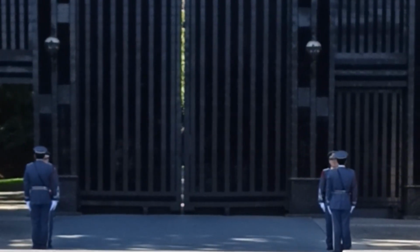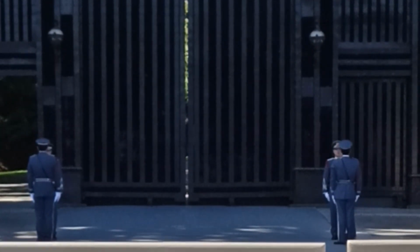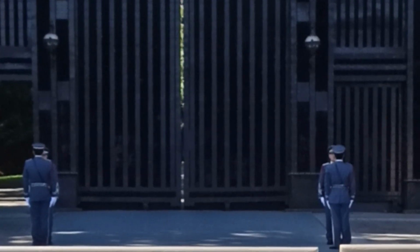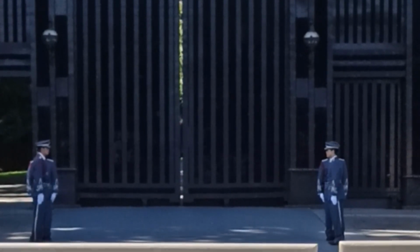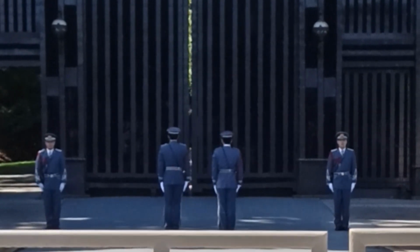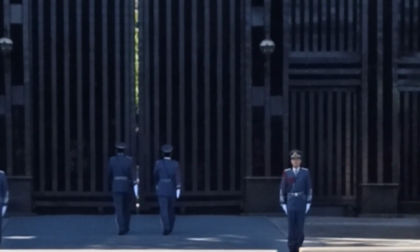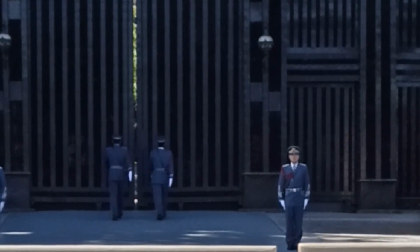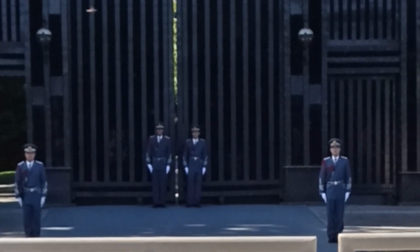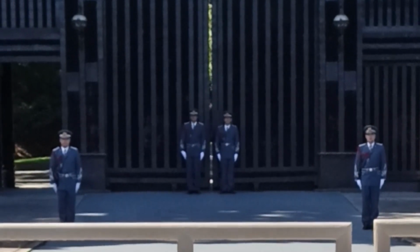As we wrap up our tour, take a moment to reflect on the centuries of history that this palace represents, from the samurai loyalty of Kusunoki Masashige to the modern-day imperial family. This walk through Kokyo Gaien National Garden, Nijubashi Bridge, and the Imperial Palace grounds is a journey through Japan's past and present. Thank you for joining me today.